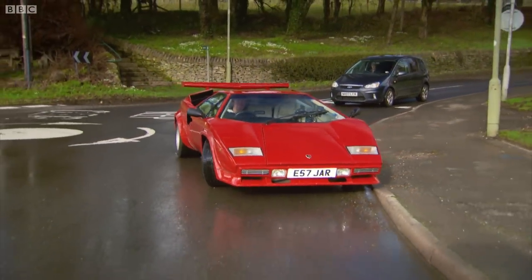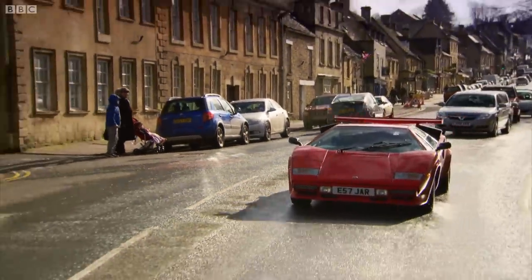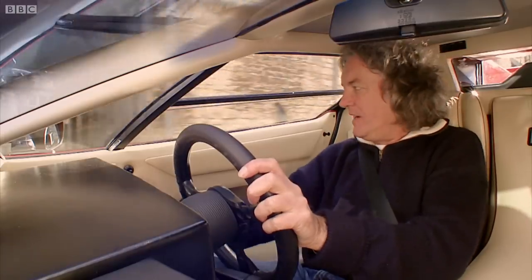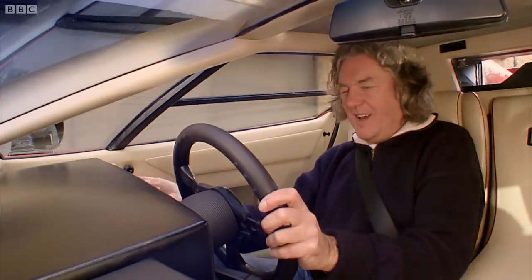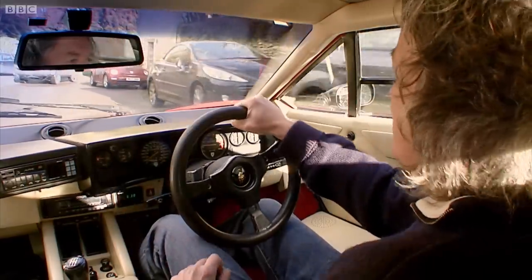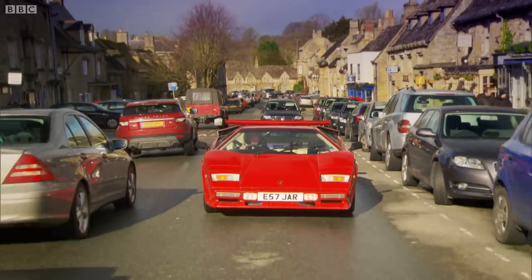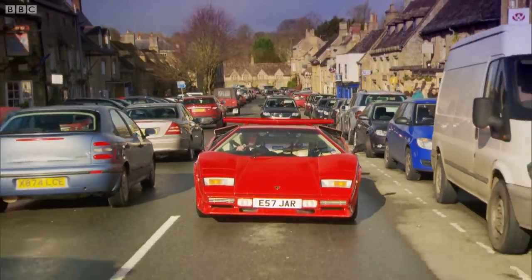Sorry, Harry. The visibility is very poor. The seats are uncomfortable. The windows only open a couple of inches, look. And the interior was designed by a man who loaded some instruments and switches into a blunderbuss and then fired it at the fascia.